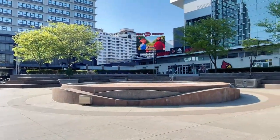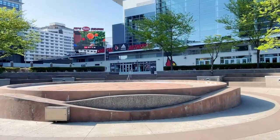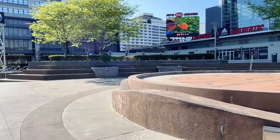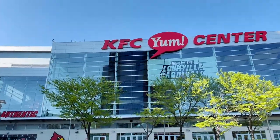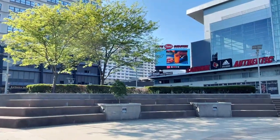This is a fountain, it's just not turned on right now. As a vegetarian, I don't eat the KFC, but recently they had Beyond Chicken at KFC and I ate that and it was delicious.